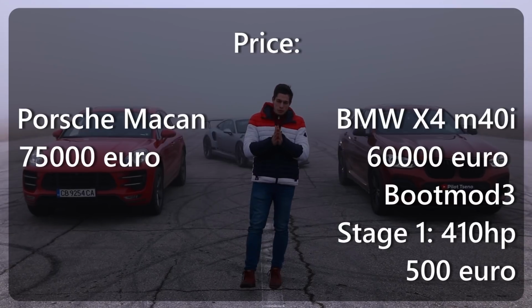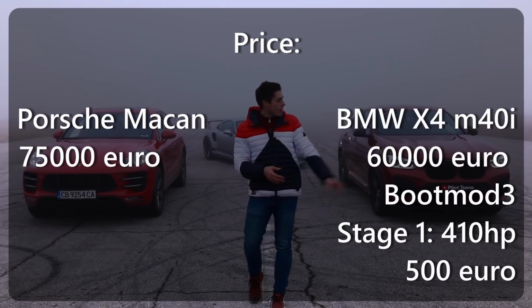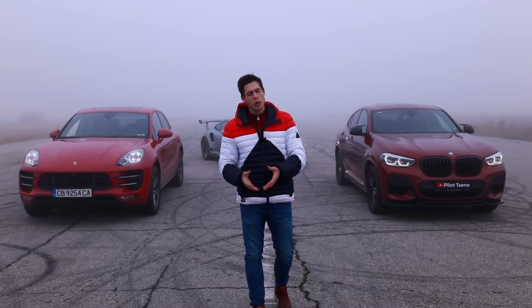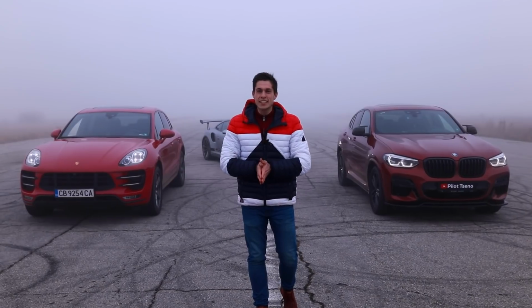So is that 15,000 euro difference going to make that much of a performance difference? This one has a special boot mode 3 stage 1, which makes it 410 horsepower in total to make things slightly more interesting. Are you ready to see that drag race? Let's go!